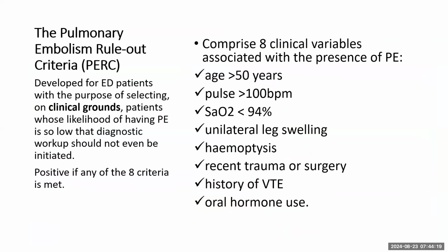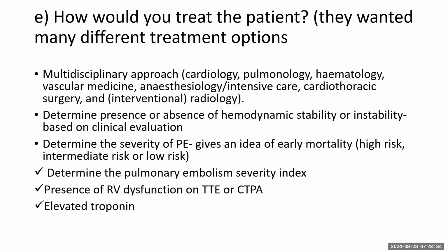So for the pulmonary embolism rule-out score, the patient had a score of 3: pulse greater than 100, SpO2 less than 94, and recent surgery. And the pulmonary embolism rule-out score is positive if the patient has 1 out of the 8 criteria. So how would you manage this patient?